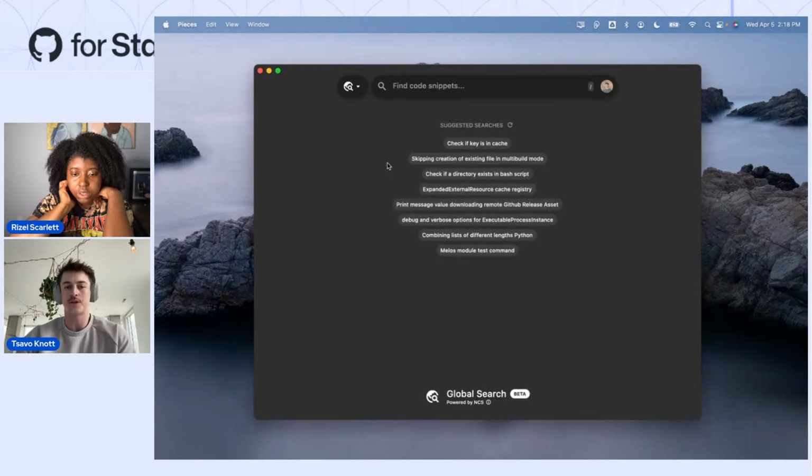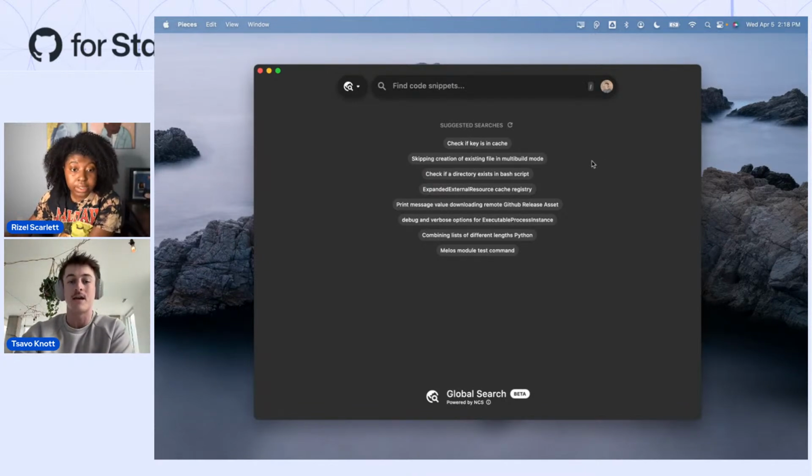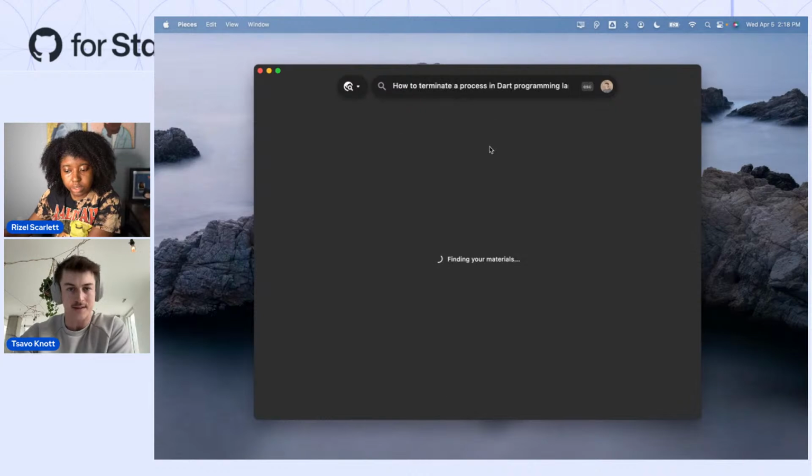So I'll just show you global search real quick. Again, you save a bunch of stuff. People are sharing things to you. Again, you're just going to explode the volume of things you have saved. And that's why search becomes ever more important. So I can come in here and I can actually say, hey, I'd like to just maybe look at one of these suggested searches and terminate a process in Dart.